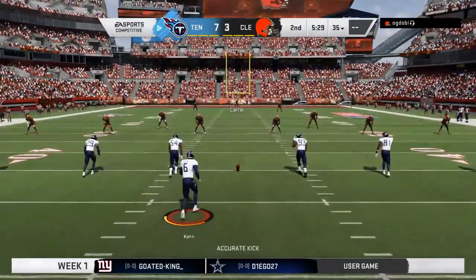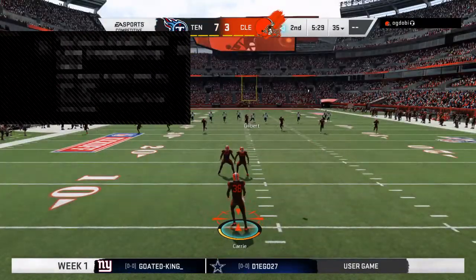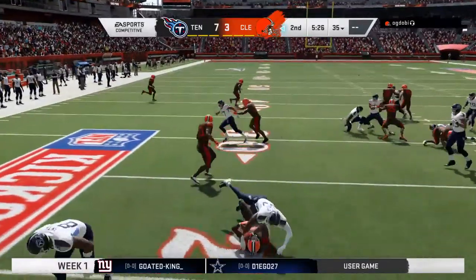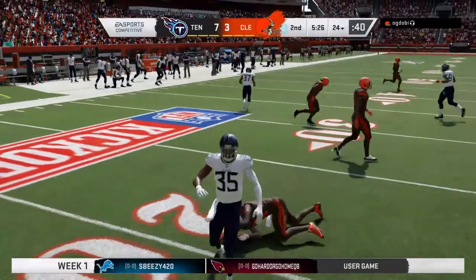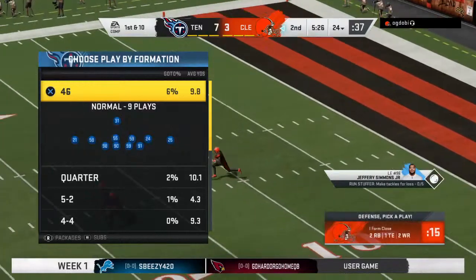Set now to kick this one away, and off it goes. This will be fielded at the 6. They'll bring it back to just about the 25. Call it the 24-yard line. At their own 24-yard line.